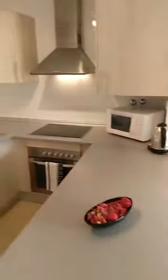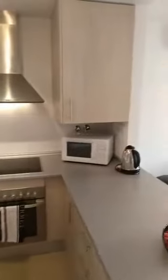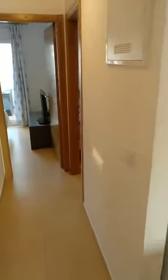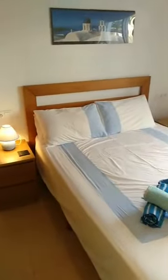I'll just show you now the kitchen, fully equipped with all white goods, fridge freezer, dishwasher, oven hob extractor fan, and all other mod cons like kettle, microwave. This is now the kitchen, and we just proceed to the master bedroom. As you can see, the property is well fitted with television as well in the living room as in the master bedroom, which we are just seeing here.